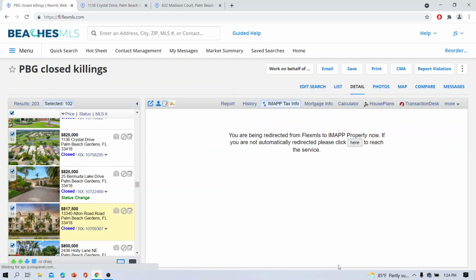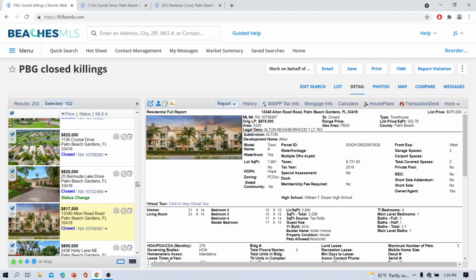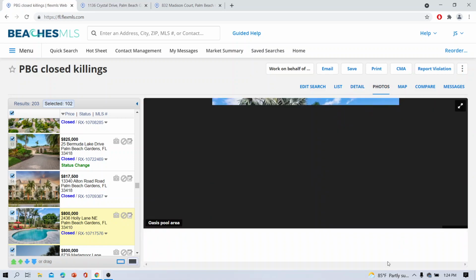Now I have to just make sure that it's a real person. It is a real person. I just like to make sure that it's not the developer buying their own properties just to make the comps go higher. All right, so Holly Lane, 800,000. This sold for. Can we see the house or just the pool?